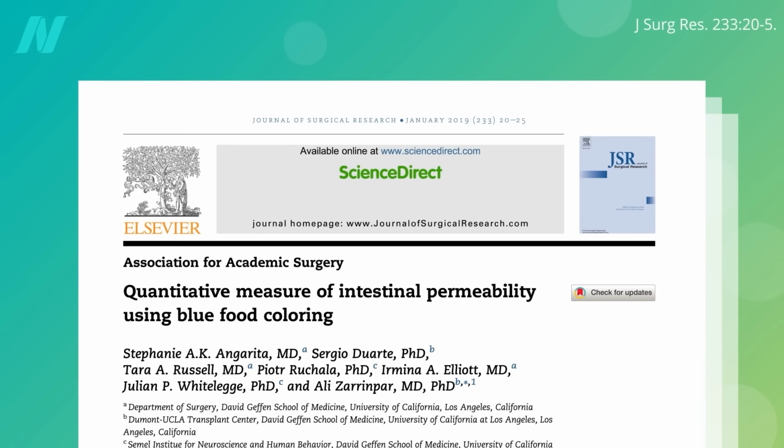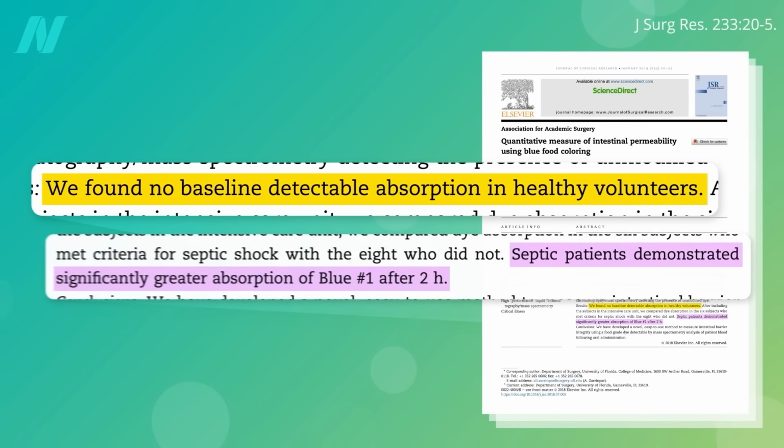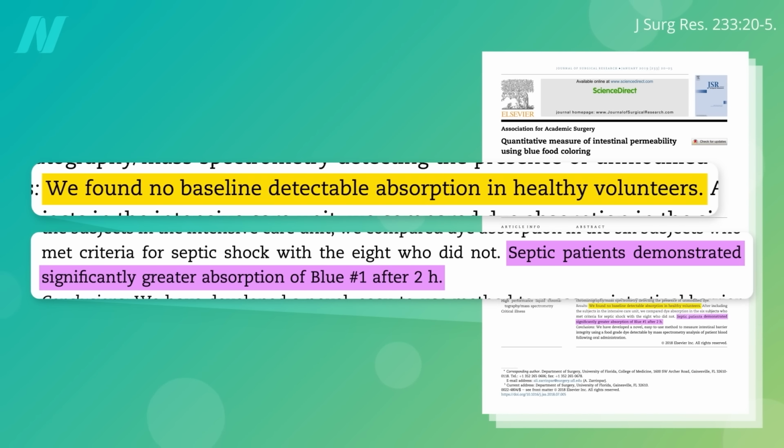Here, researchers measured intestinal permeability using blue food coloring. It stays in your gut if you're healthy, but can be detected in the blood of extremely sick individuals as their gut barrier breaks down. You don't have to end up in the ICU to develop a leaky gut, though. Simply taking some aspirin or ibuprofen can do the trick.